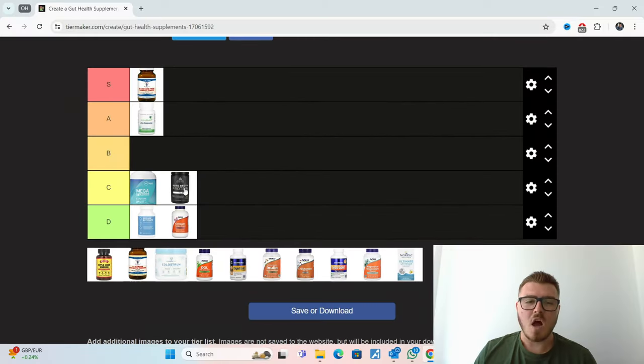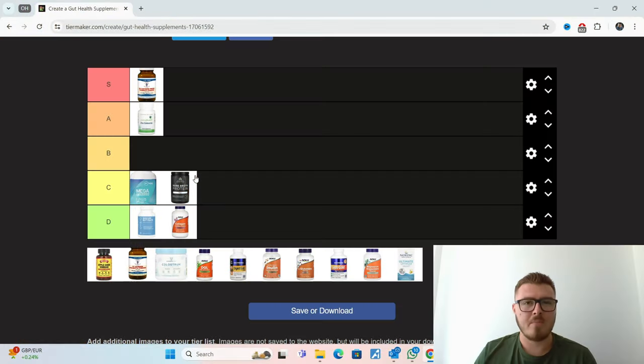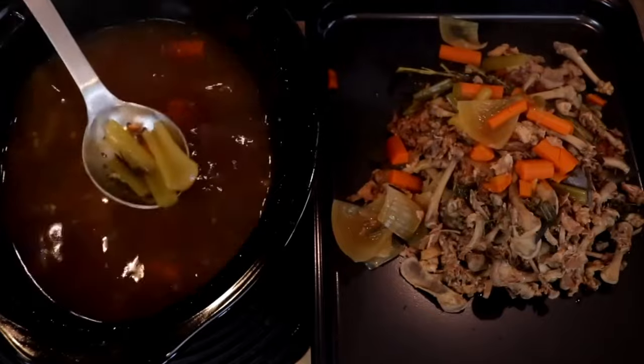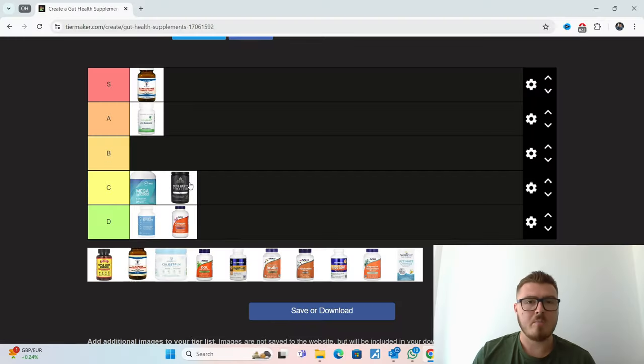Because I really think that supplements should be used when we can't get things nutritionally through the diet. And you can make bone broth at home. It's so easy. If there's one thing that you should learn to do that's going to save you money, that's going to help you with healing your gut, that's really worth investing in. It's not as hard as making your own fermented foods or doing sourdough bread and all these complicated things. Bone broth is actually really easy to do at home. So I can't put bone broth higher than a C tier.